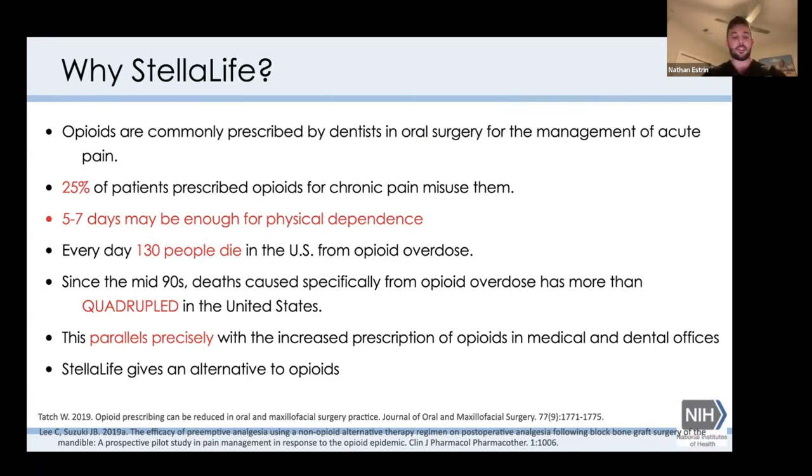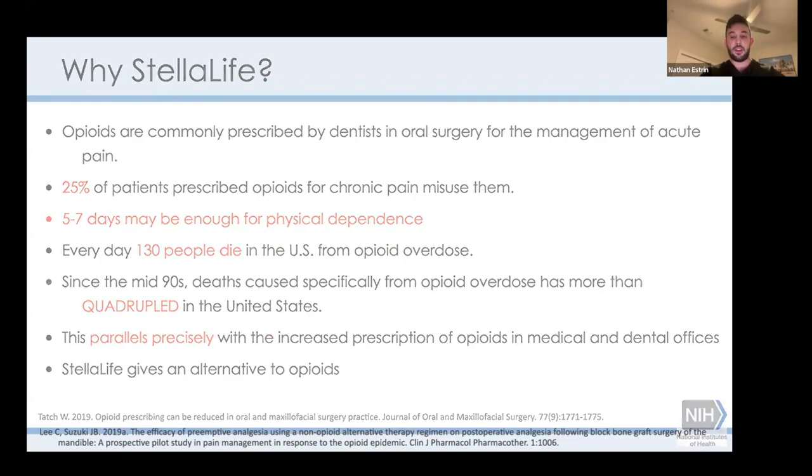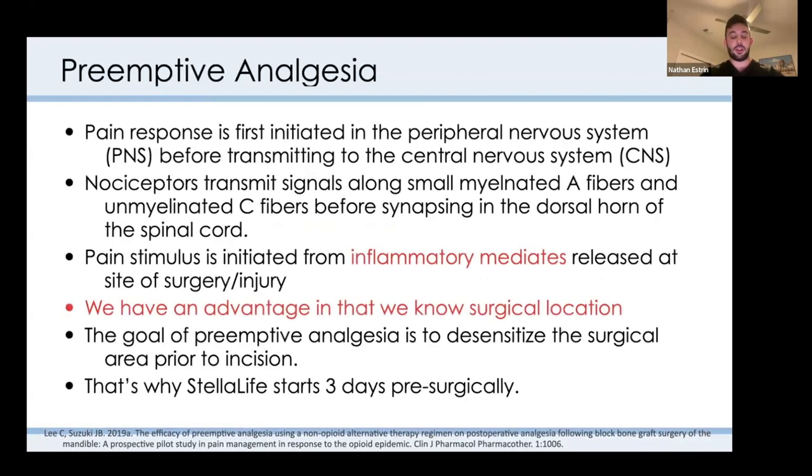It only takes 5 to 7 days, and the number of overdoses and deaths attributed to opioids have quadrupled in the United States, in parallel with the increase in the amount that we've been prescribing. I'm sure a lot of you know someone that struggles with opioid addiction, and a lot of times it happens from, I had my wisdom teeth taken out, and I got addicted to opioids from that. One of my close friends has that same story.